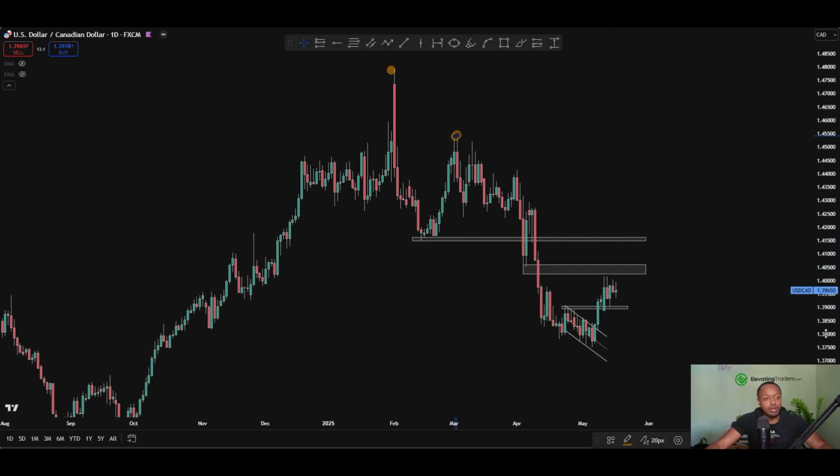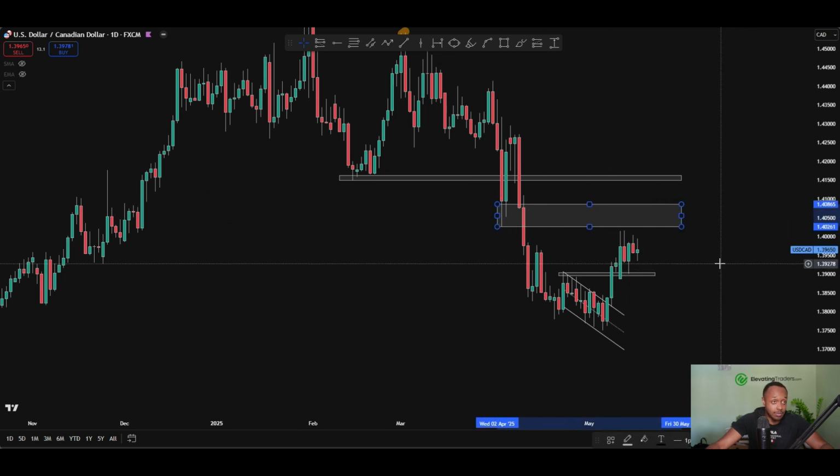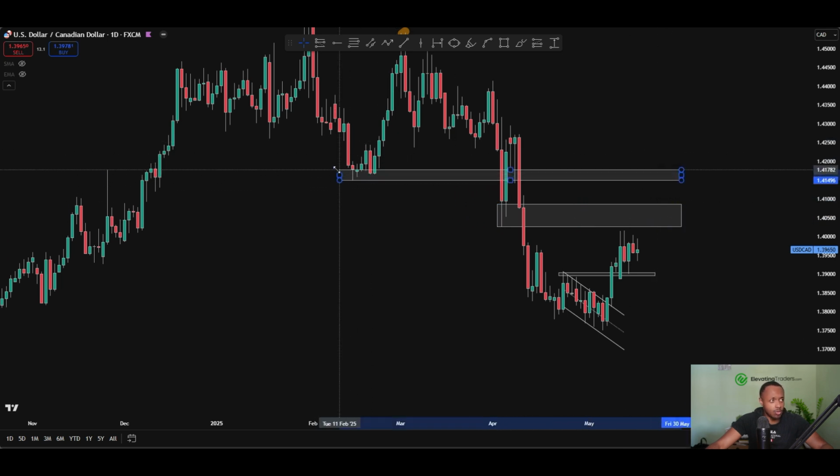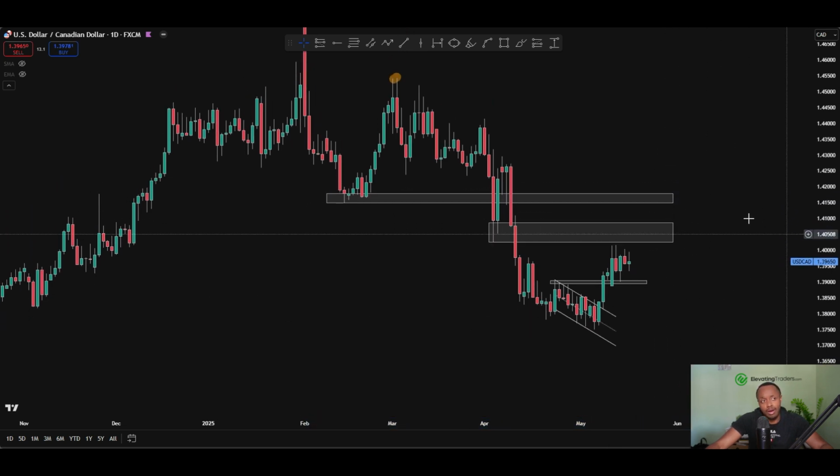So keeping a very close eye on that. Two areas which I'm keeping a close eye on for that move to take place. This level here at 1.405 and this level here as well at 1.417. Both levels look pretty good. I would prefer the higher level, but again, we'll see what dollar CAD gives us potentially.